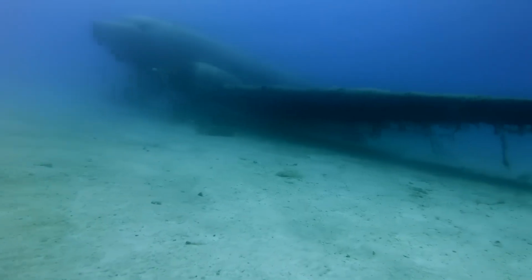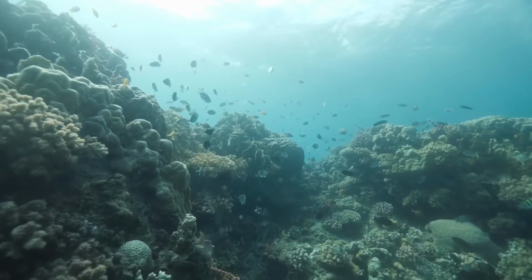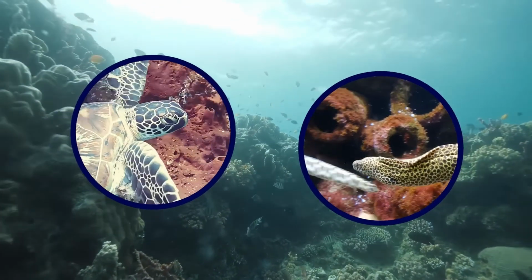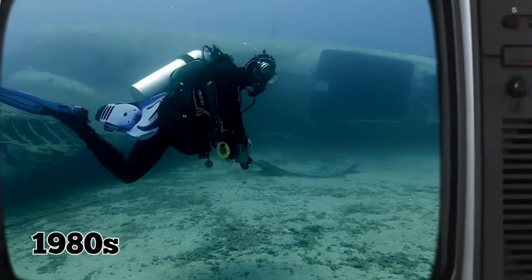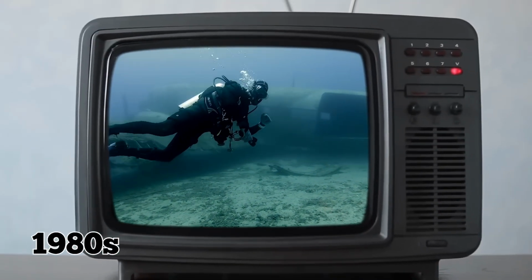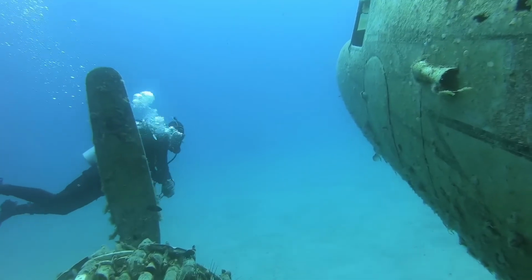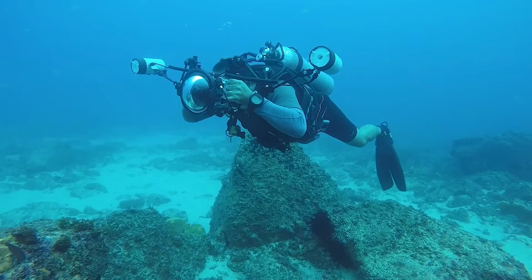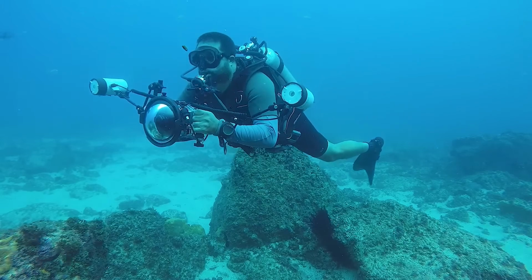The ruins of the Vought F4U Corsair now serve as an artificial reef and have created a great habitat for a variety of fish, turtles, and eels. The Corsair plane disaster gained prominence in the mid-1980s when it was included in an episode of the US television show Magnum. Since then, the wreck has been used by researchers, adventurers, and diving experts to photograph, explore, and study the impacts of the water in the process of recovering a synthetic structure.